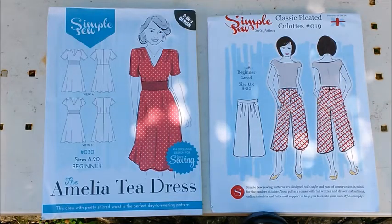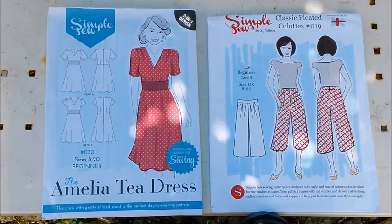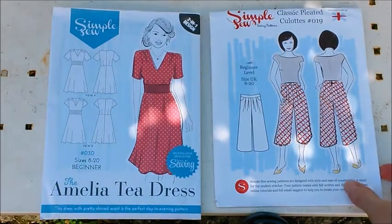So I have the Amelia tea dress. I've not made that as yet, and again, I'd like to. I've got a few little fabrics in the fabric collection that would work really well, and it also works, as you can see there, with the spots on the fabric. And yes, the light spot, sorry about that, guys.